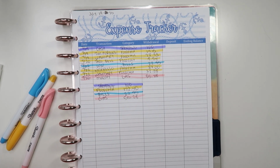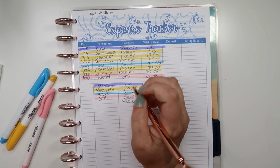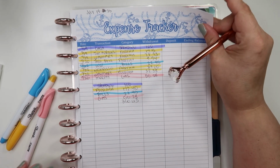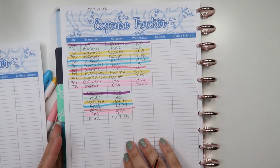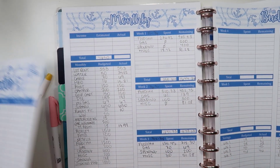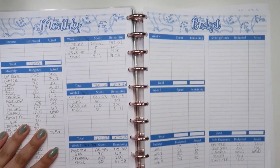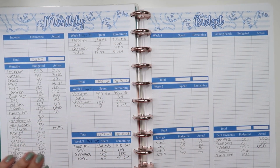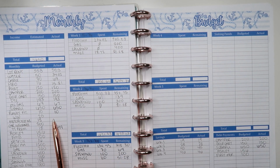So I spent a grand total this week of $350.63. Now I'm going to go ahead and just pull this expense tracker out and flip to my hybrid budget. This is where I keep track of all of our spending throughout the month, all on a two-page spread here, all at a glance. So we're gonna do week 4 here, and we're gonna fill in the bills I paid.